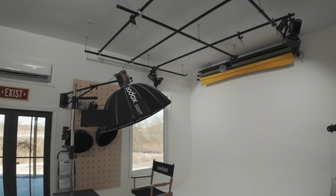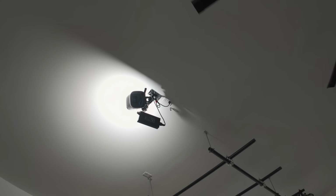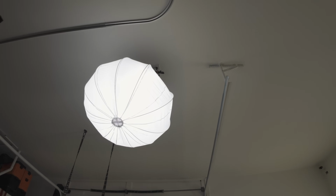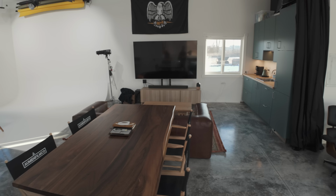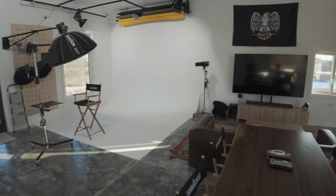And then just for the room lights up here, I have a 300C blasting into the ceiling. And then over here I have another 300C with a lantern on it to try to make the light nice and soft in here, because again, I'm filming a lot of stuff in here that is not super formal, and to just have nice light everywhere you go is a really good bonus to have.